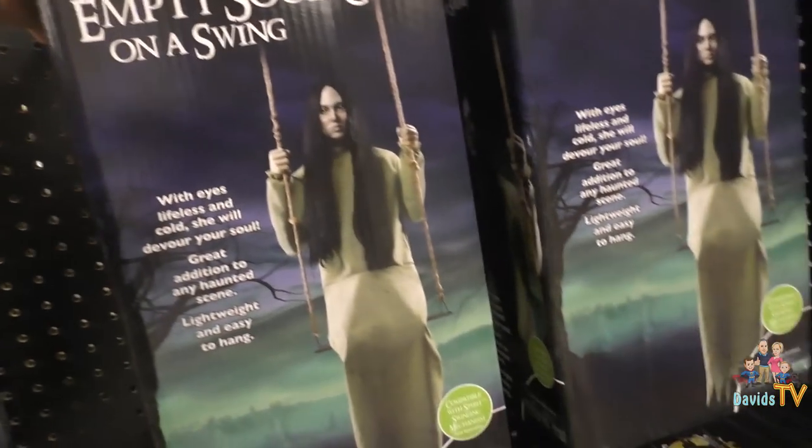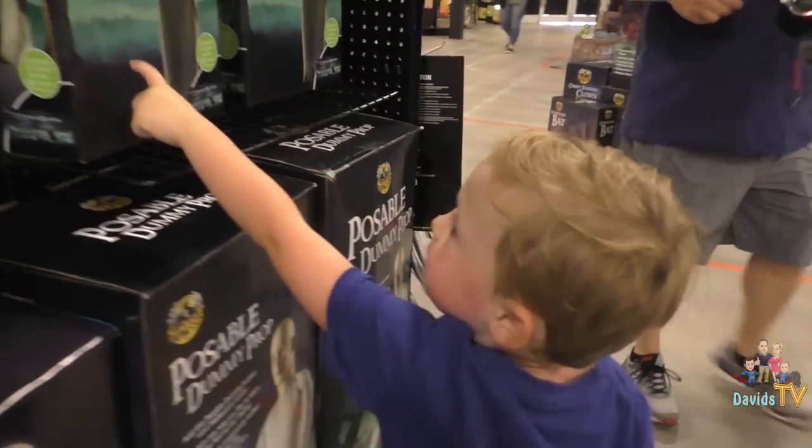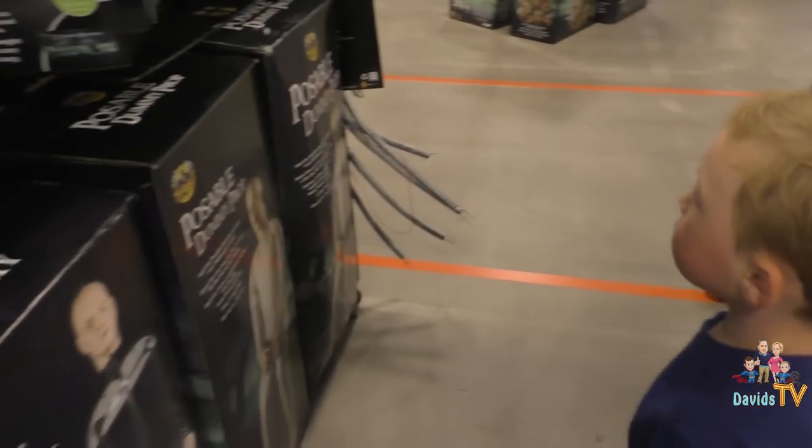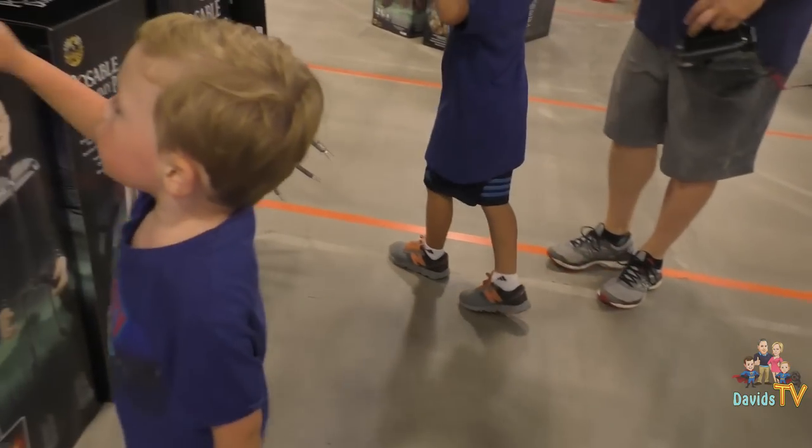Empty soul girl on a swing. Daddy, you have to come here. Look at him. Oh my gosh. Brandon, can you take this one down, please? He wants to just look at the box.